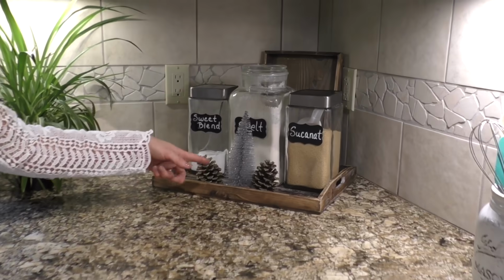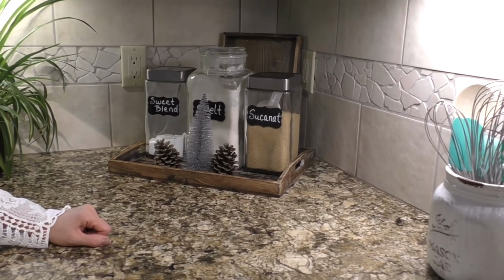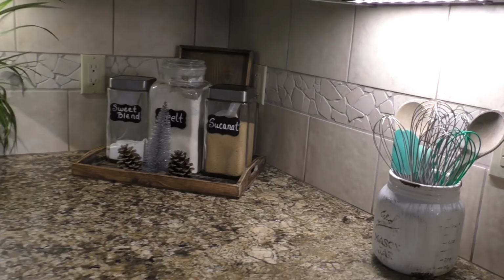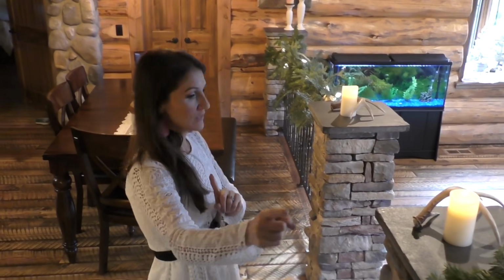And then just quickly over here by my canisters, I just quickly put a bottle brush tree and some pine cones just to make it look festive. And now let's go into the living room. So before we go into the living room, I want to show you these railings.